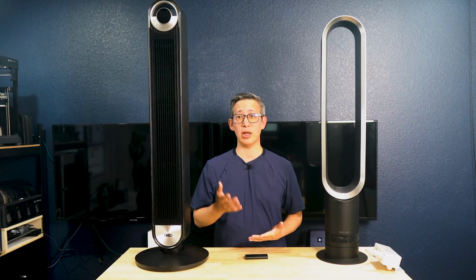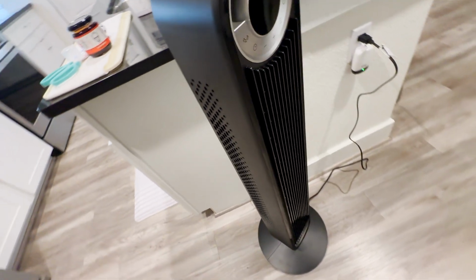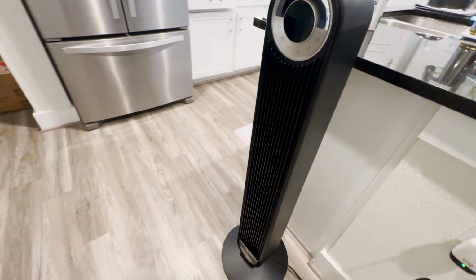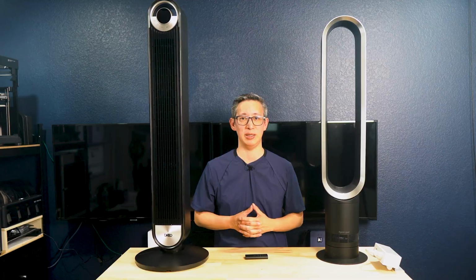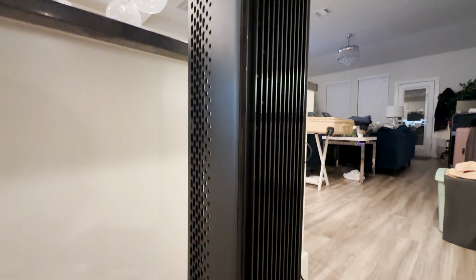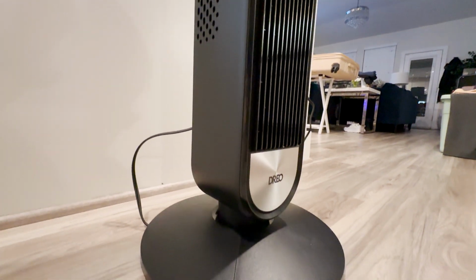In addition to that, DREO also offers 4 different modes: normal, natural, which is random breeze, sleep, and auto, which adjusts to the room temperature. Dyson, on the other hand, keeps it simple by allowing you to just pick a different fan speed. This kind of fine tuning is perfect if you have a big living room or even a small bedroom, which means DREO just intelligently adapts better to your needs.